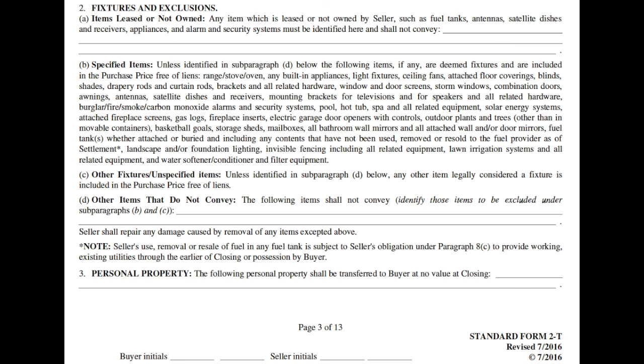C and D, again, D is where the seller will put items that do not convey, items that they will be taking with them, such as that antique chandelier, before closing, that they just want to take it with them.